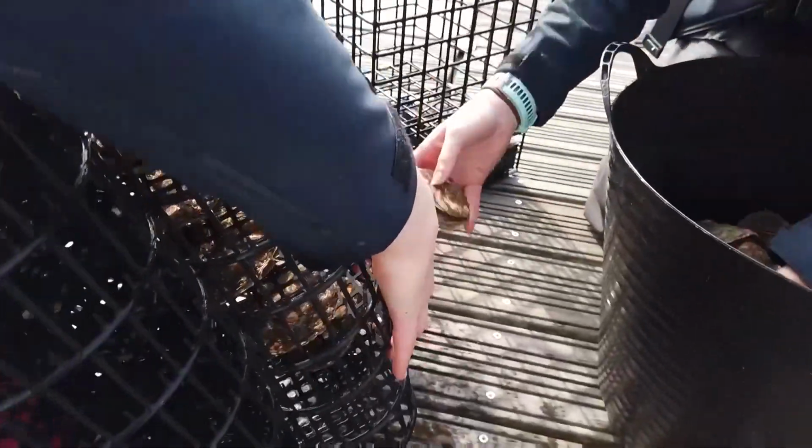But we're hoping that this is just the start, and the aim of our project is to try and inspire other locations around the UK to try and do the same, which then will start to see more and more oysters in the system, which will contribute to their restoration.